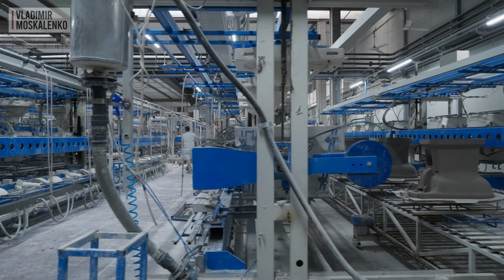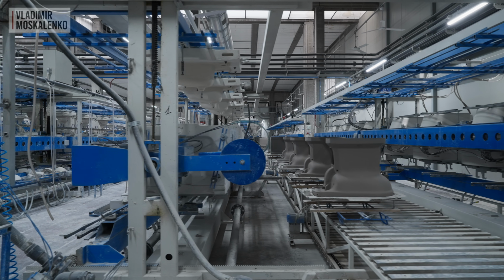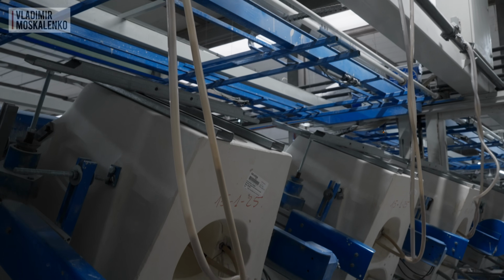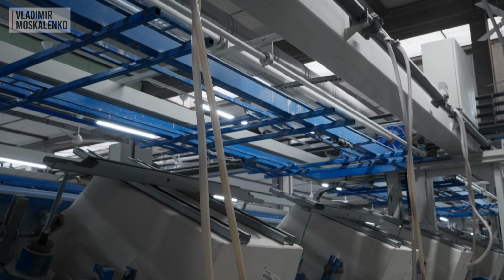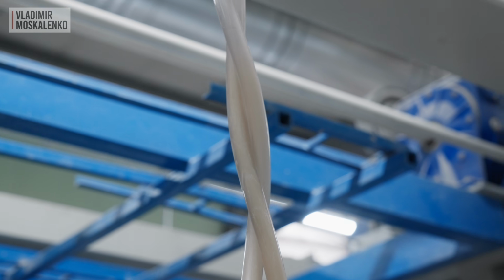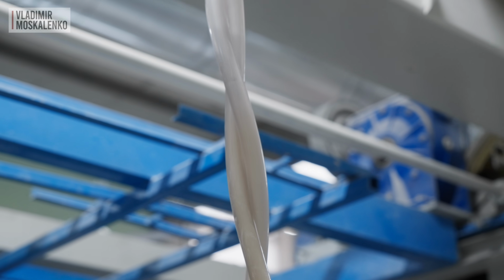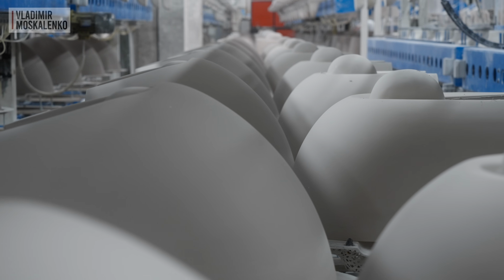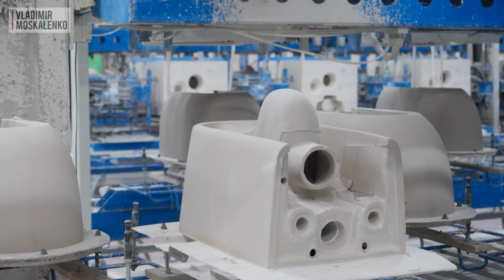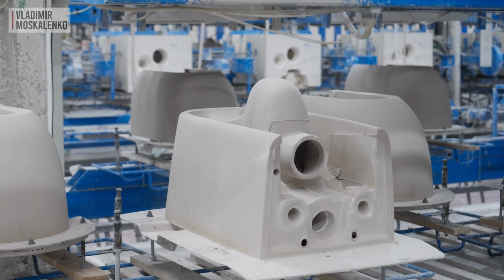Galassia is sent through special pipelines to the casting workshop, next into special molds which, by the way, are also manufactured here at this facility. A so-called low-pressure casting takes place. What does this mean? This means a more even filling of the mold with ceramic mass, which eliminates the presence of any pores or cavities, resulting in a product that is as homogeneous as possible.